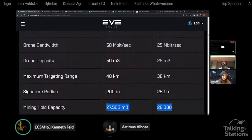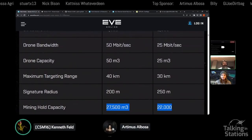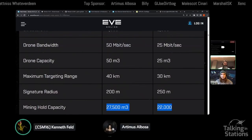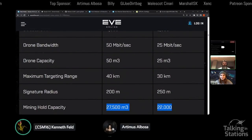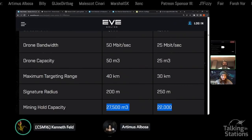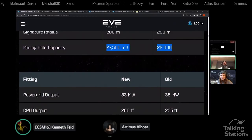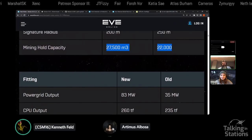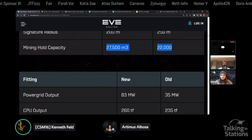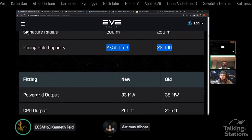I'm a manufacturer. I resource gather for a social function, right? And that's exactly what you're talking about. Get a bunch of people together, someone runs the boost, everyone's yapping on Discord or Mumble or whatever you have. Everyone's having a good time picking on each other and telling rude jokes. If you miss a cycle or two, you don't really care because the mining hold's big and you eventually jet can it, and someone might tractor it in, or the Orca comes by and you dump it off into the Orca's fleet hangar.